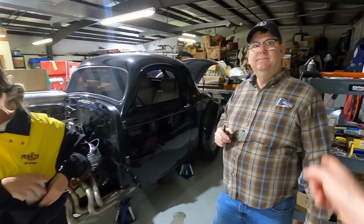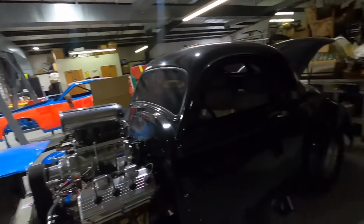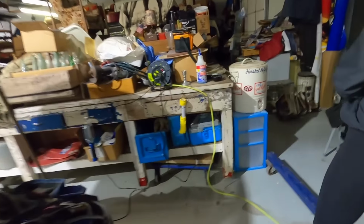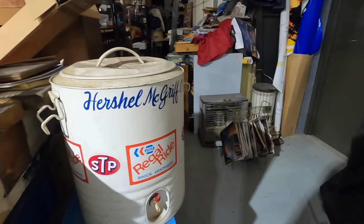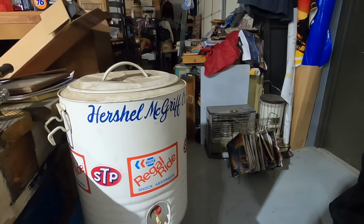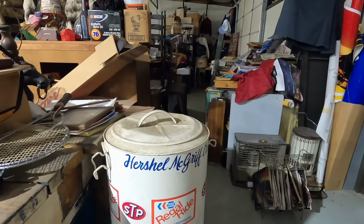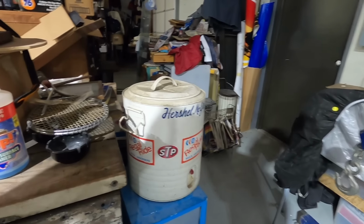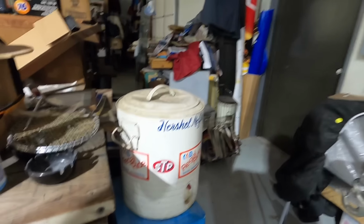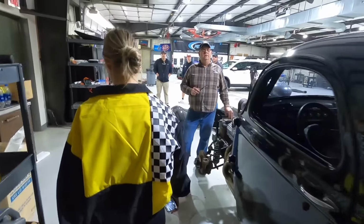What's with the Herschel McGriff water cooler back there? So that was his water cooler from that race. So there's a lot of stuff in here from '74, and it just doesn't seem to want to go nowhere. You know what I mean? The Herschel McGriff water cooler. So I wouldn't mind having that car here too. It'd be cool because it looked identical to this one. There's a Kyle Petty. You got all kinds of neat stuff back there. Good. Yeah, once we get the lights fixed, we'll invite you back over and show you some of that stuff.